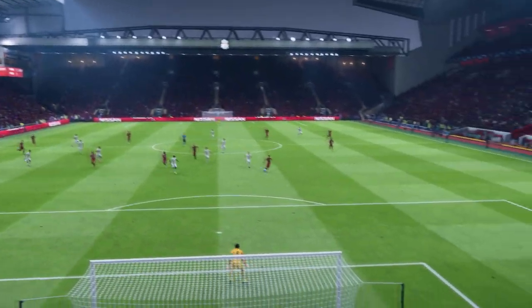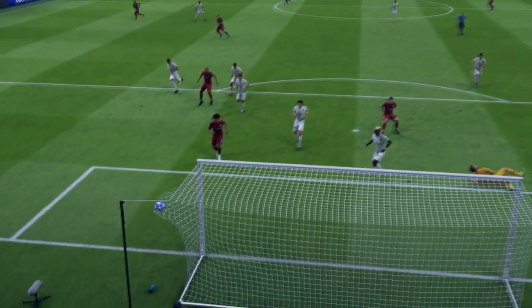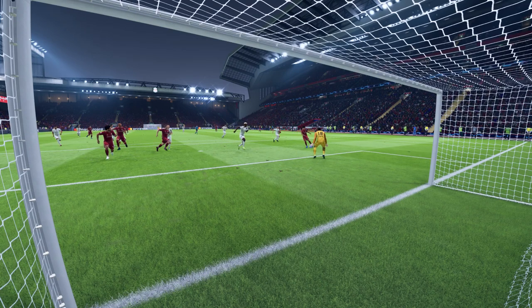Well, when we see this again, it is a wonderful effort, solo effort. Got to question the defenders. They just back off him, and he takes full advantage. The goal again, albeit from a different angle.